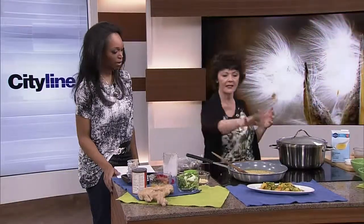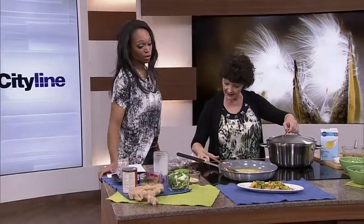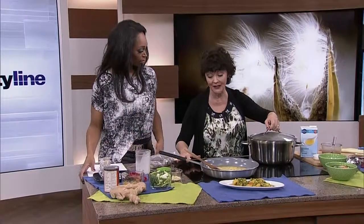So we're going to cook that down. We're going to add the shrimp, the garlic, and the green onion, and it's going to look like that. But in the meantime, I know it's so good. My son doesn't like curry, and he loves this dish.